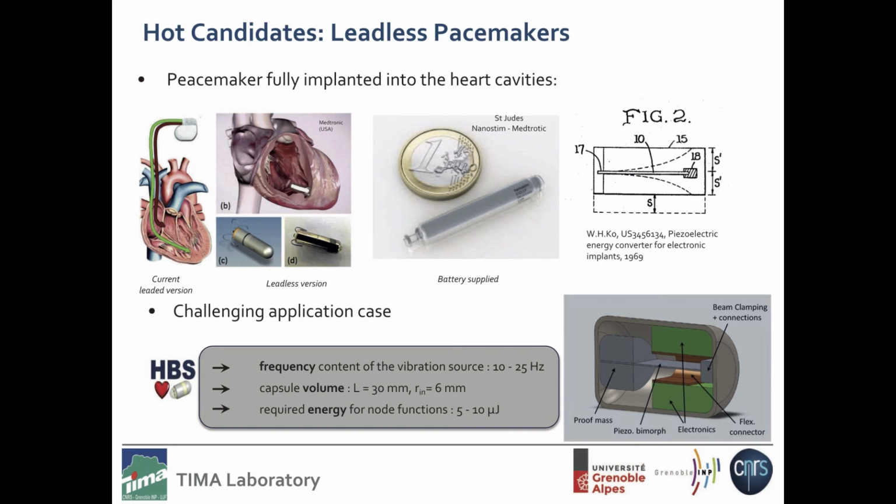The idea is absolutely not new. 50 years ago, a group of inventors proposed this approach to put a piezoelectric generator inside a capsule. In 2013, St. Jude proposed this kind of device, but instead of a generator, they put batteries. So the idea was, are we able to replace the batteries inside this device by a generator in order to provide the energy to the leadless pacemaker?